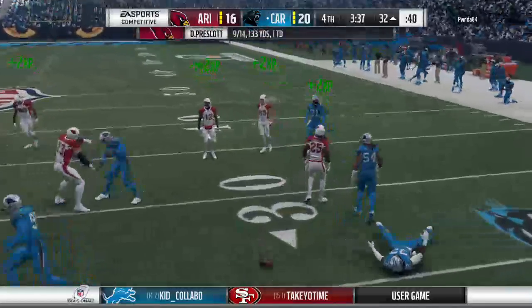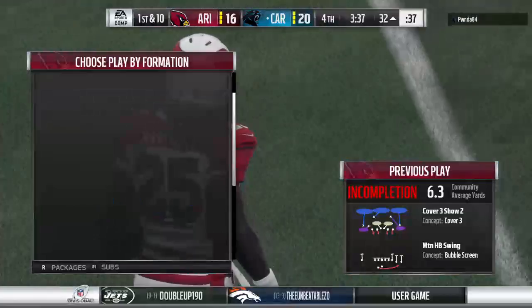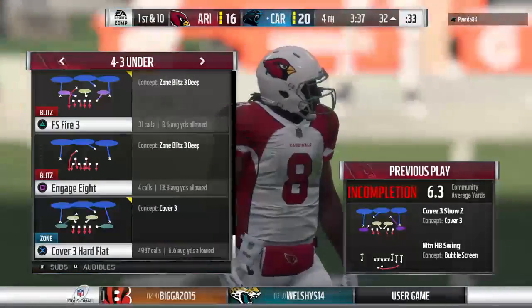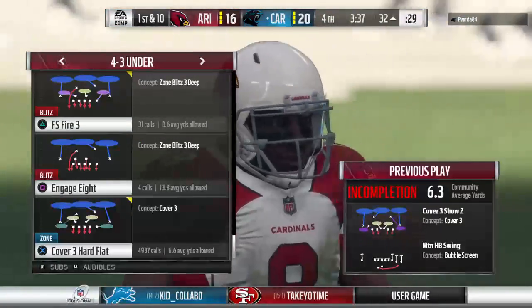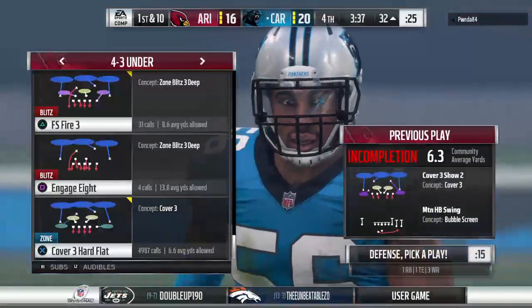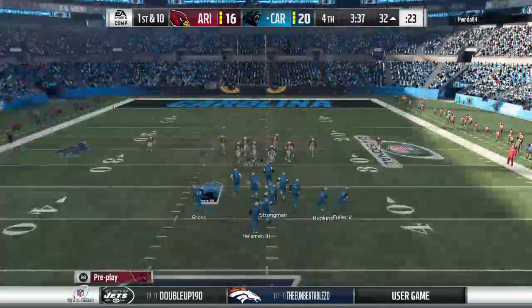And no, it's incomplete. Boy, it looked like he had it and dropped it. And the Panthers are going to get it back in excellent field position. The Panthers offense here, they get ready to head back on the field. They've got to be saying, boy, thanks for this field position. Yeah, remember their last drive in which they scored a touchdown. That one also began in excellent field position. So let's see if they can capitalize a second time.